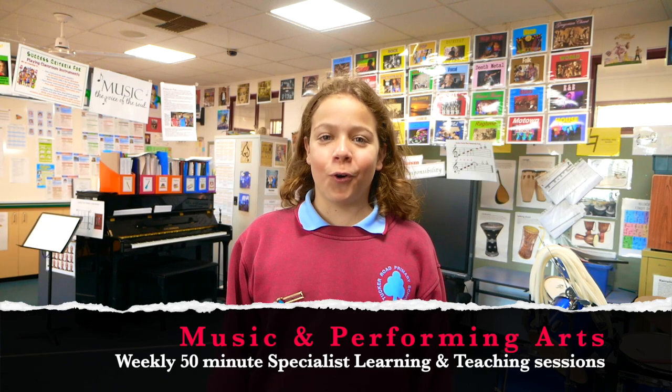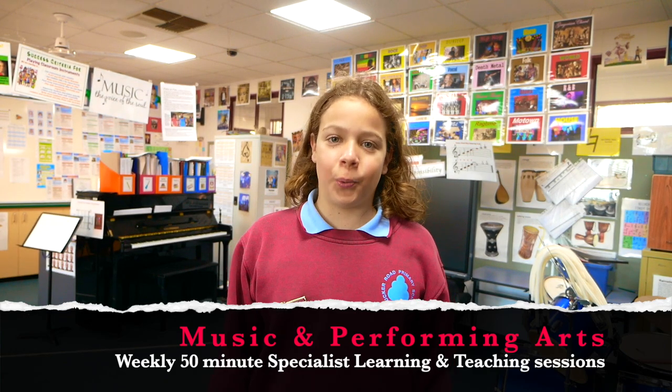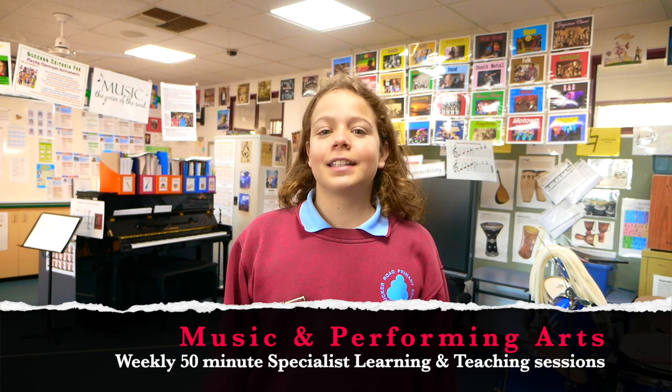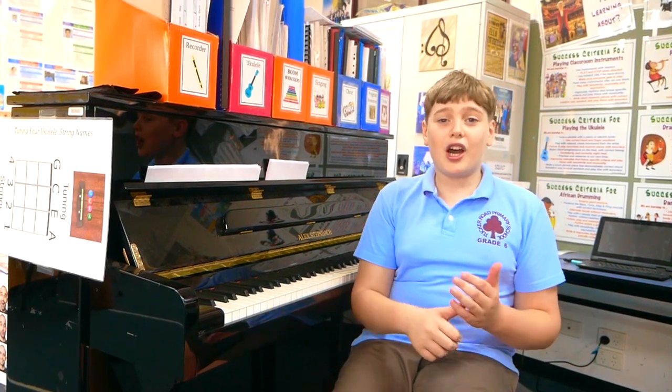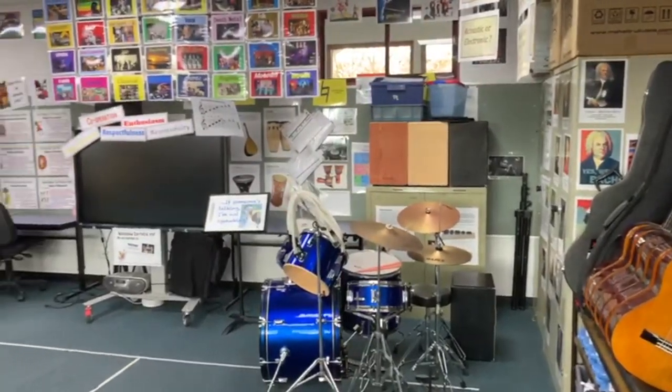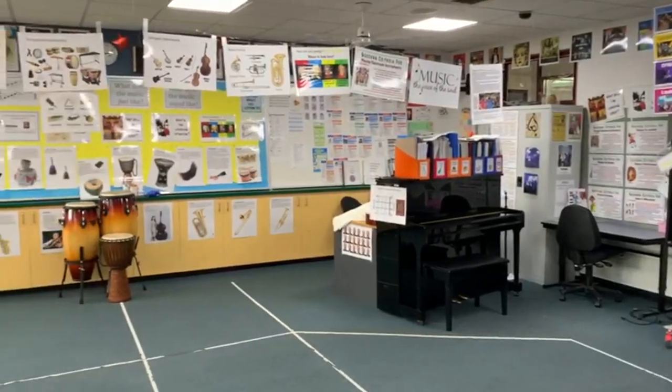This is our music and performing arts room, where each class gets a 50-minute session each week with a specialist teacher to sing songs, dance, and rehearse for whole school performances. We also have instrumental teachers that teach a group or one person many instruments, including guitar, piano, woodwind, or string. I know that in my time at primary school, I've loved playing many different instruments, especially the drums, which I'm currently playing.